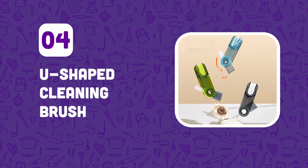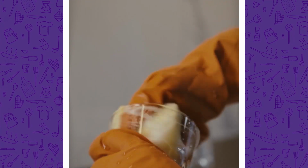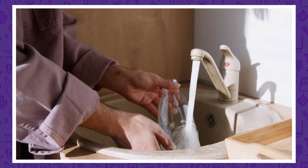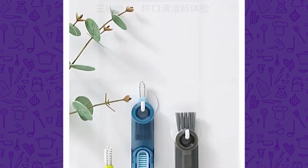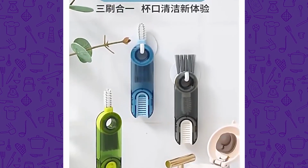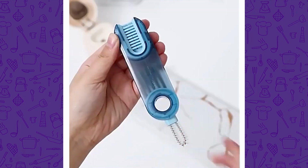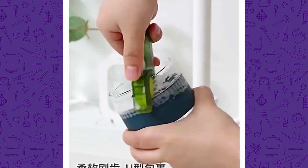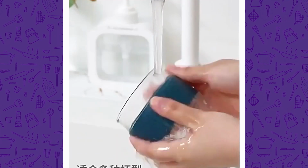Number 4. U-shaped cleaning brush. Do you have a hard time cleaning the inside of your drinking cups and vacuum flasks? Well, today we're going to show you how this amazing U-shaped cup mount cleaning brush can make cleaning so much easier and more efficient. Just insert the brush into your cup and twist it around, and you'll have a perfectly clean cup in no time.